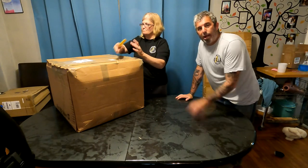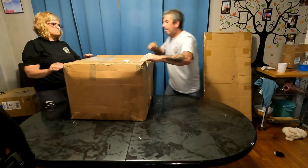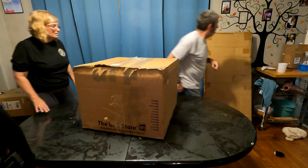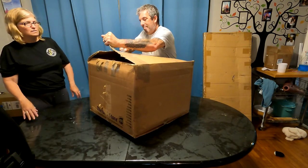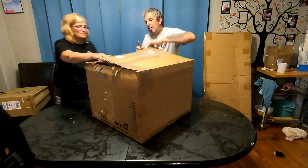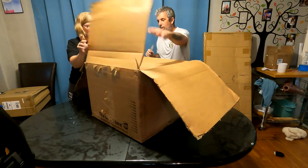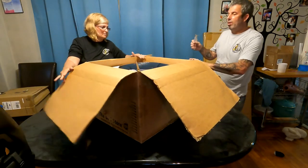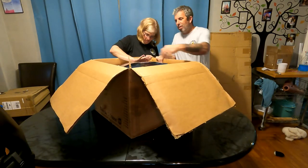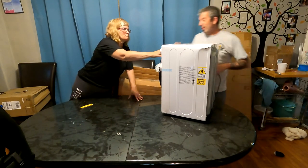The UPS store. Last box we got like this had a computer in it. Where is the other knife? We're going to have to go to the heavy duties. Here we go. Jeez, Louise. What in God's green earth? It's a dryer. How the hell do you open it? Dude, this thing is awesome.